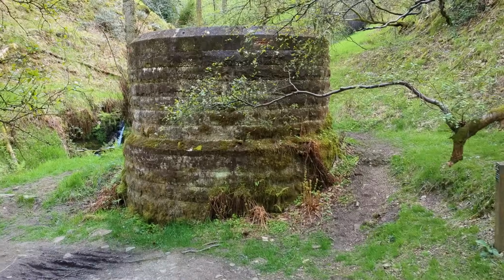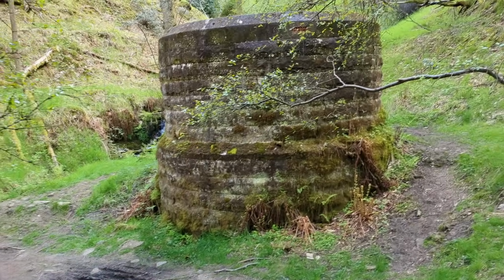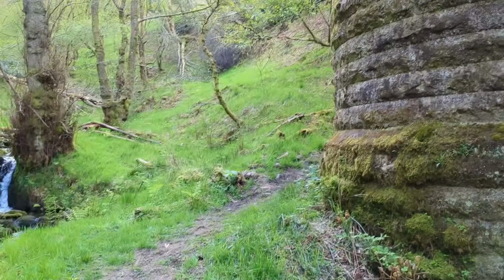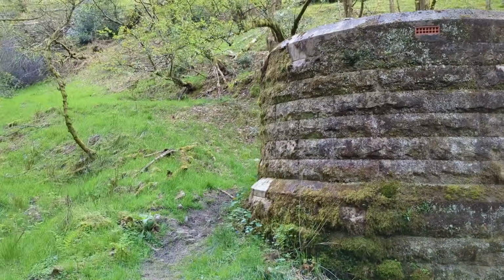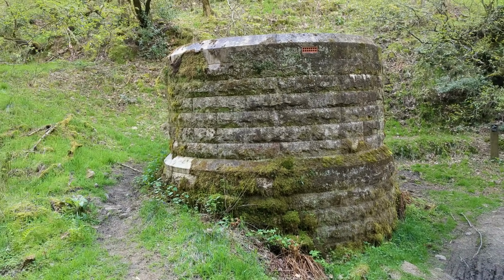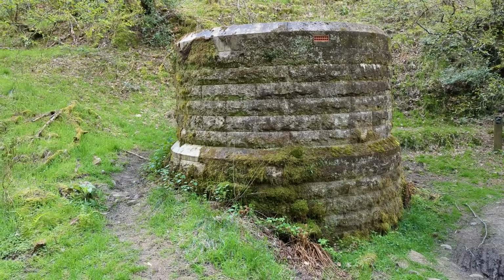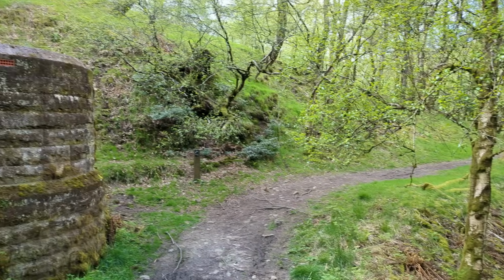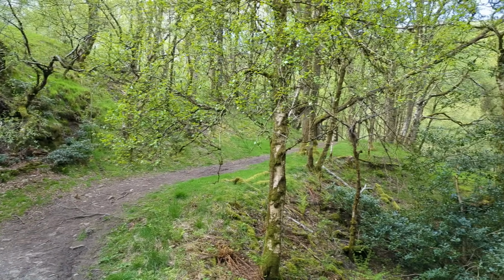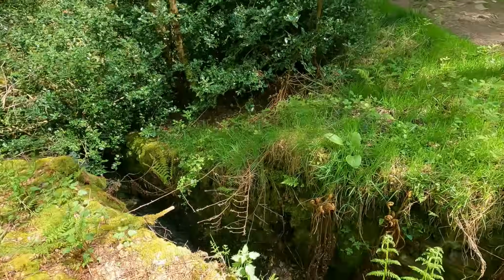So the answer, I believe, is this is a shaft down to what is the Jaggers Clough diversion. And it links on to the River Now diversion, which appeared earlier in a video when we found that tunnel entrance into the side of Win Hill. So that is what this is. How far down that goes, I don't know. But I believe it joins on a little further down there onto yet another water diversion.